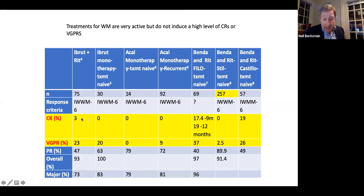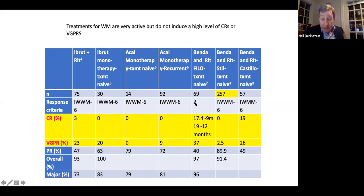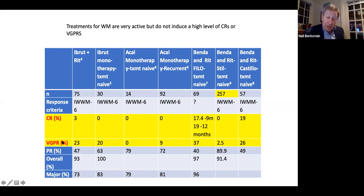But the point I'm trying to make here is the complete response rate is quite low. And except for this outlier trial, which didn't use a standard set of response criteria to judge response, even the very good partial response, so again, very good partial response is a greater than 90% reduction in the M protein, most patients did not have a 90% reduction in their M protein. In fact, they're closer to very low responses.